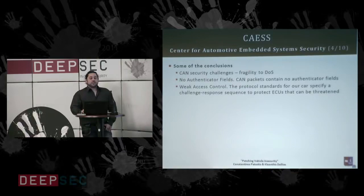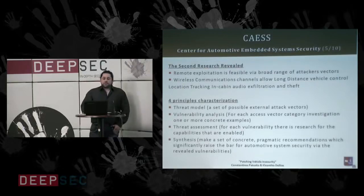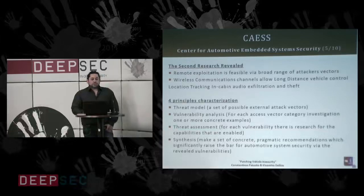Moreover, there are no authentication fields. As I said, CAN in its RFC doesn't have any security measures as a recommendation. Moreover, in most cases anyone can easily gain access to the ECU, the main processing unit of the car. They had a second piece of research which resulted in remote exploitation. Using wireless communication, for example GPS and GPRS, they managed to extract data from the cars, or even send triggers to the car, for example, unlock the doors.